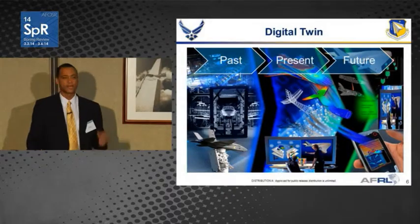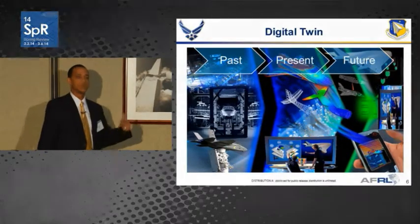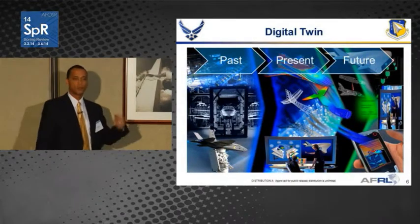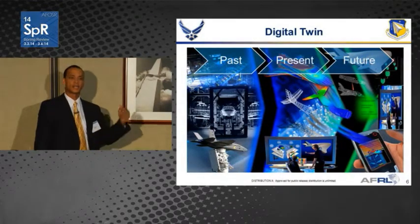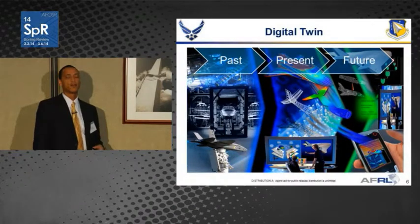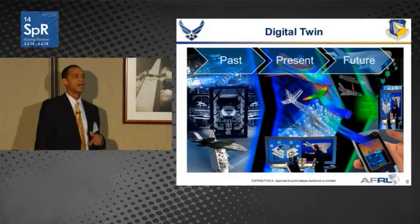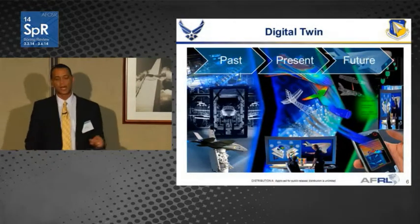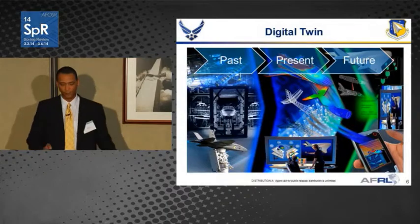So it's really about having a digital twin of that physical model that hopefully in the future will actually reside with the physical system as it flies, so they can take that information directly from the non-destructive evaluation, from the health monitoring, so that it gets updated over time as the system progresses. So that's the general concept of the digital twin.